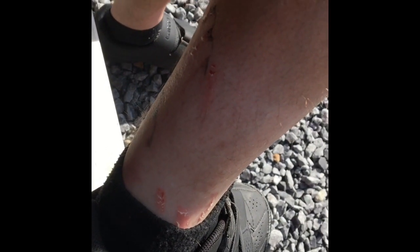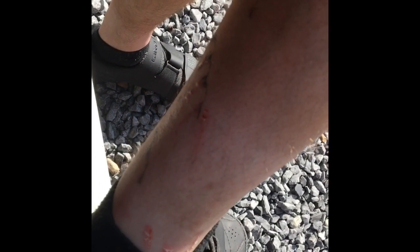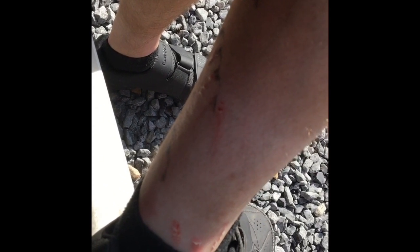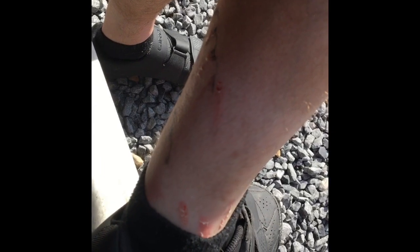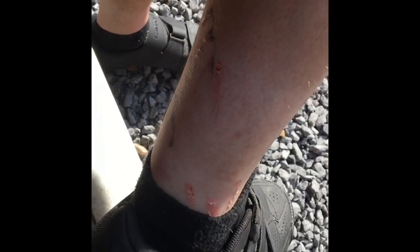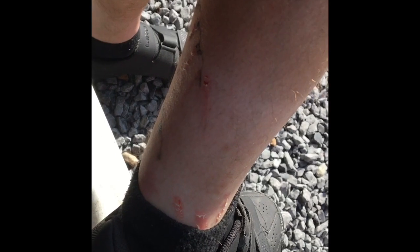This is what happens when you and your bike take off, but one leg decides to stay behind and get run over by the pedal. Yeah, just a scratch and a lesson learned.